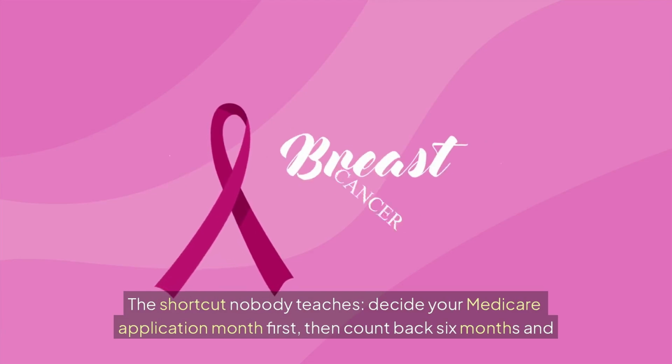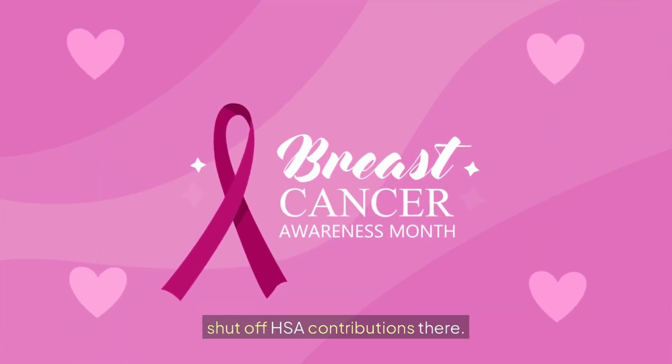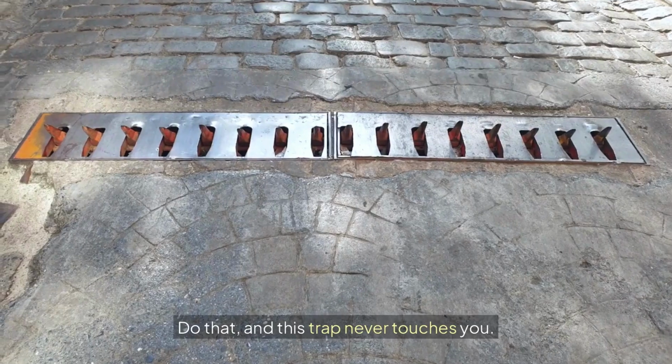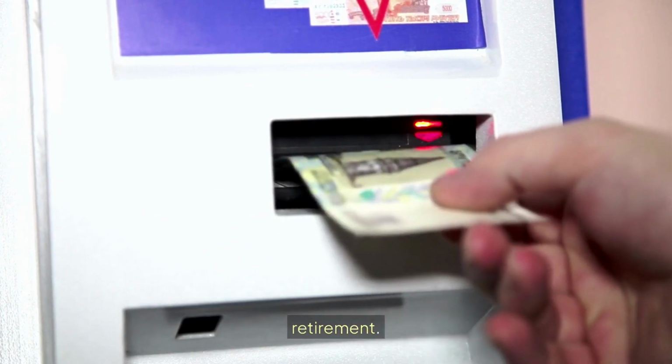The shortcut nobody teaches. Decide your Medicare application month first, then count back 6 months and shut off HSA contributions there. Pair that with a written note to payroll and a reminder on your calendar. Do that and this trap never touches you. Next, we'll turn the penalty into real dollars so you can see how small monthly mistakes become $10,000 over retirement.